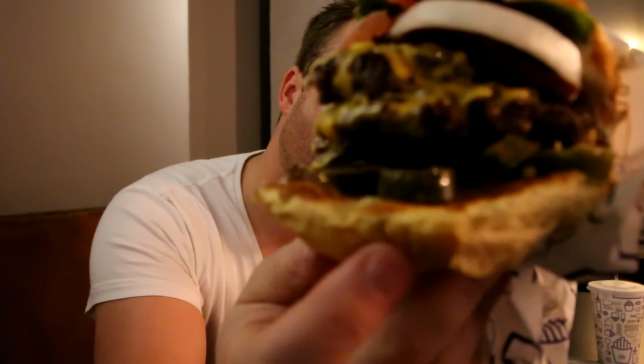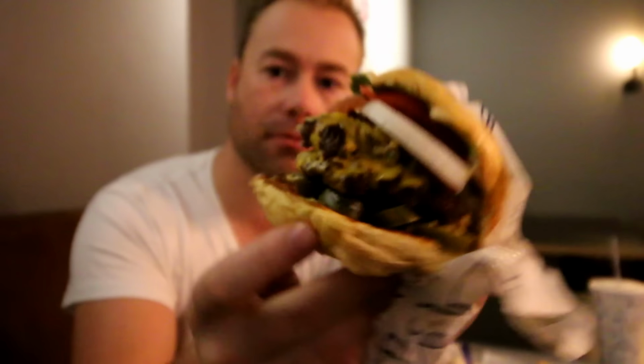Awesome. Let's try this burger. Look at the jalapenos. This is crazy good. Look at the melted cheese. I don't think I've ever been in love with food before until I ate this burger. My goodness. Mamma mia.